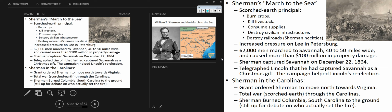All right, so Sherman's march to the sea, scorched earth principle: burn crops, kill livestock, consume supplies, destroy the civilian infrastructure, destroy all railroads. They call them Sherman neckties because they heated them up and twisted them around trees. Increased the pressure on Lee and Petersburg. 62,000 men marched to Savannah, 40 to 50 miles wide. Inflicted $100 million in property damage.